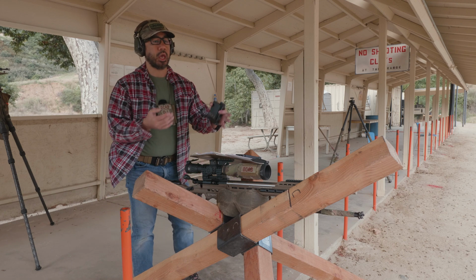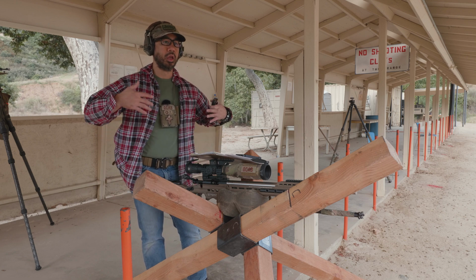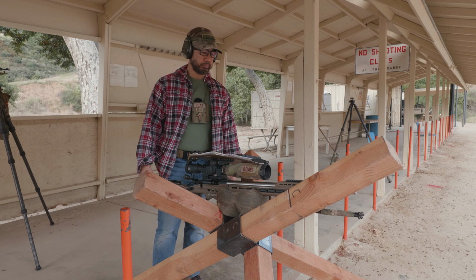Then you're changing levels again. And then you just don't have to worry about the mag reload because you're coming back up, which is easier. I guess technically easier than going down, I don't know. But that's my mentality behind it.